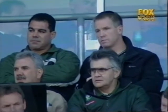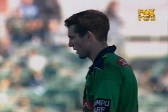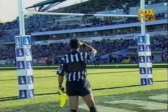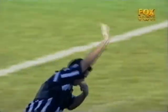Elliot Meninga still discussing things high in the stands. They had a 10-point lead moments before half-time. It was reduced to 4. Shafovsky can restore it to the full 10 points off the upright, and over it goes. Luck is going their way at the moment for the Raiders. Well, when you play the best team in the competition, you need every ounce of luck you can get. And the Raiders have certainly had that today.